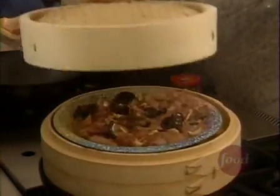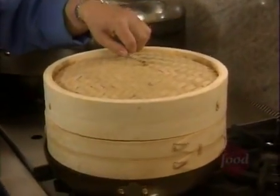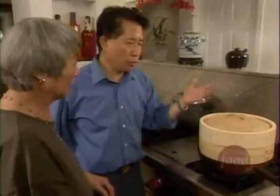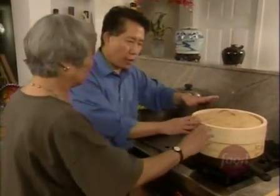Oh, Sarah, how long would it take to steam this over high heat? I would say about 20, 25 minutes. 20 to 25 minutes. Right. So in the meantime, we have this ready, so we can actually cook another dish while we're waiting.